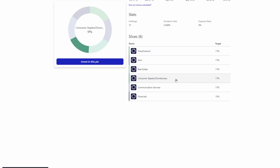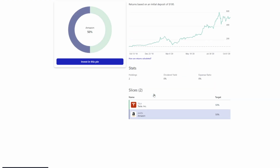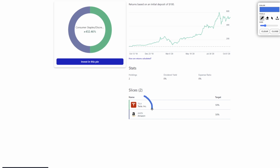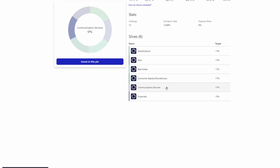All right, and then we got the consumer staples here. So we got Tesla and we got Amazon. Fantastic companies. With Tesla, it's still pretty risky, but I think long-term Tesla is going to be a fantastic company to have. I know I have them as a small portion as well. Same thing with Amazon. So both of these companies I think are good ones to hold on to.